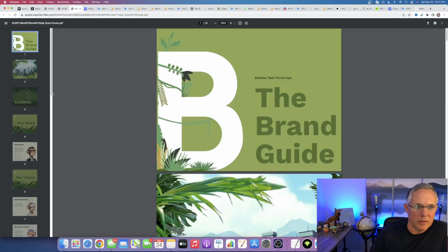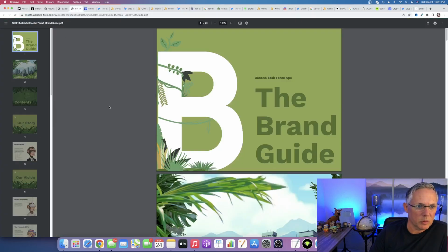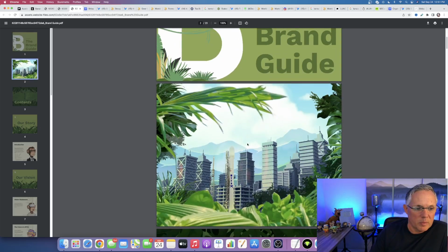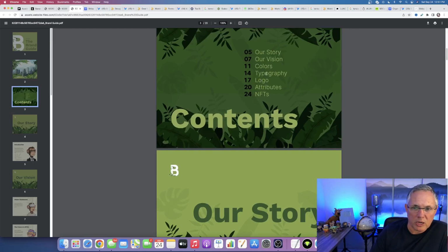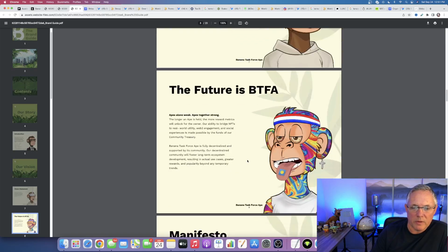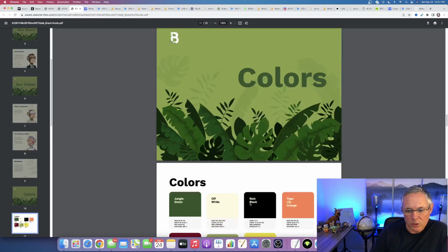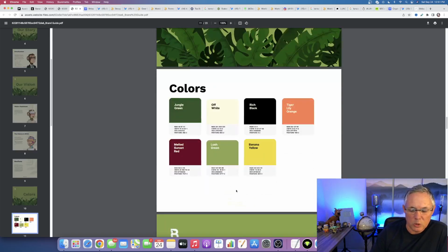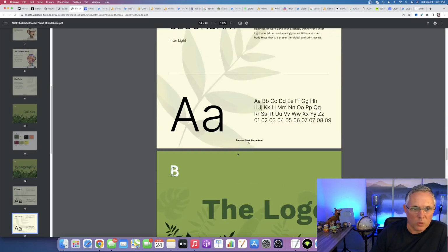Now, underneath this Docs button there's also a thing called a brand guide. This was interesting. This was new, and when I opened this, I'm like, okay, cool. It gets a little bit into the story, vision, colors, and typography. Again, it's a brand guide, but there is a manifesto, and it talks about the colors that they use, actually gives the exact colors, the typography, the types of fonts they've used, and how their logo is used and represented. There's some interesting things there.